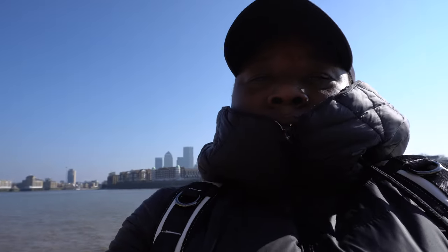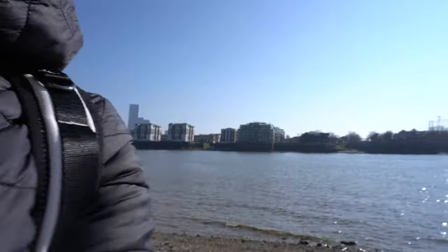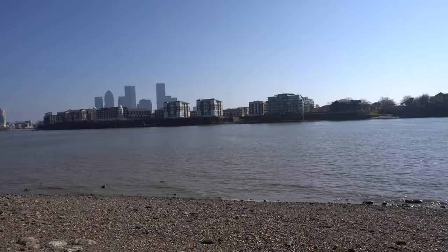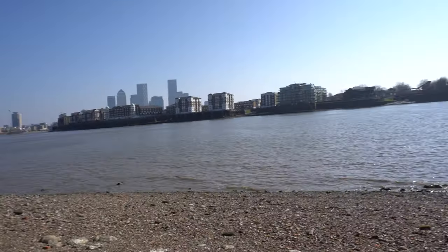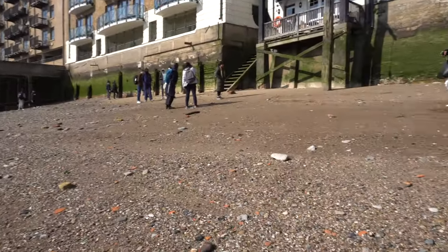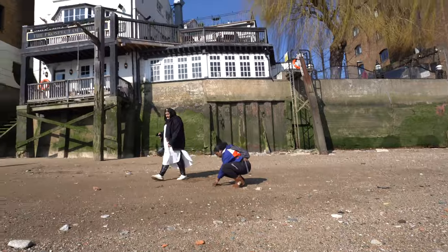A day at the beach. Not really a day at the beach. We're here on our sites. I think we're all gathering together for another, what's it called? Brief. But there is the River Thames. This is where our site is. We're not going to build something here, but we're going to build a river.